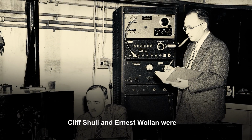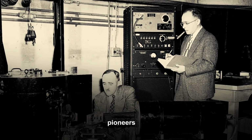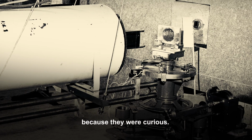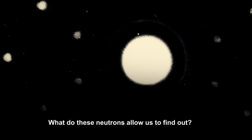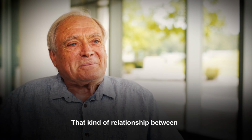Cliff Shull and Ernest Wollan were pioneers who did what they did because they were curious. What can we find out about these materials? How can we find out about these materials? What do these neutrons allow us to find out? That's where they were working.